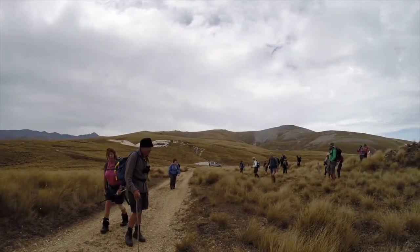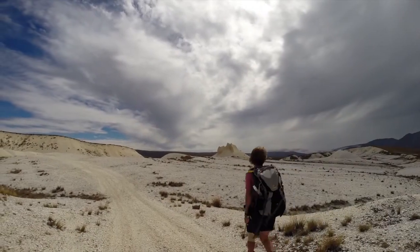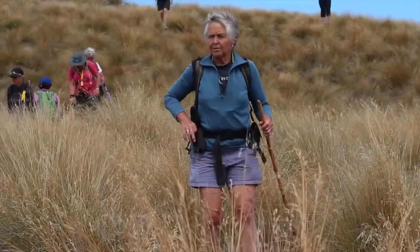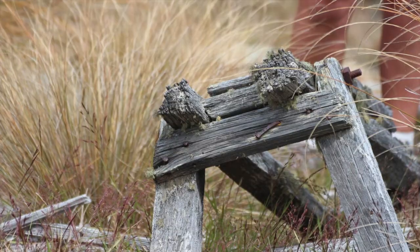Buster Hut has a sleeping capacity of 2. The Buster Goldfields have a distinctive white quartz landscape. It was a difficult place to mine at this height. Long water races had to be built and mining was impossible in winter. The goldfield had few large stones to build permanent structures.